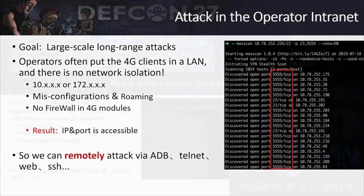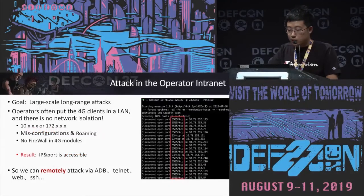This means that we can directly access the ports of other clients through port scanning. The picture on the right is the result of scanning open ports of ADB and telnet services on the intranet of the operator. You can tell that many clients have those ports open.